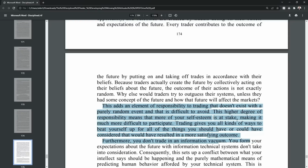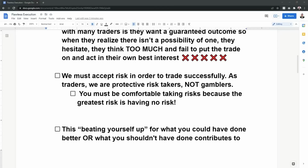A lot of traders fail to accept that they are wrong, and they want to be right all the time. That is a big failing trait of a struggling trader. You make it a lot more difficult to participate in the market, and you make it harder on yourself. It gives you ways to beat yourself up over the things that you could have done or should have done, resulting in a more satisfying outcome. And that usually boils down to making more money, and we can't be attached to the money.